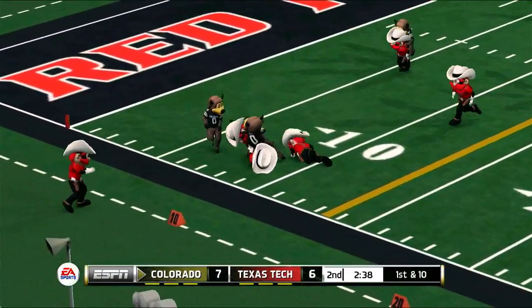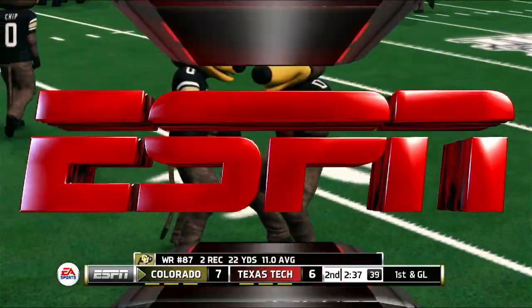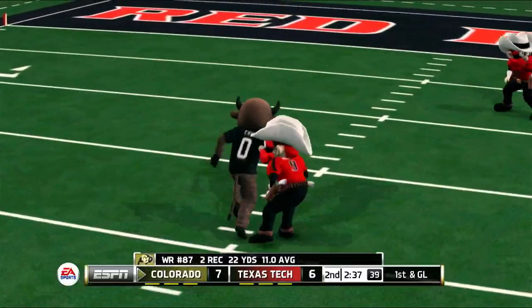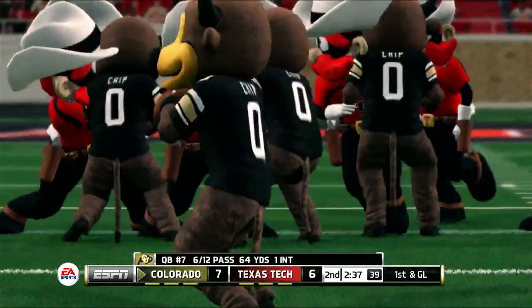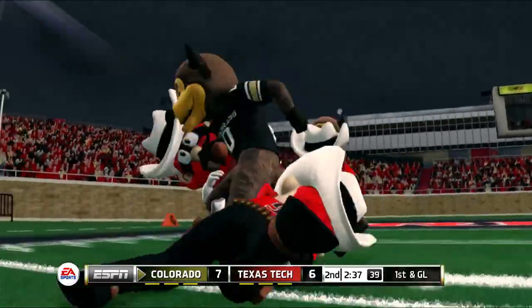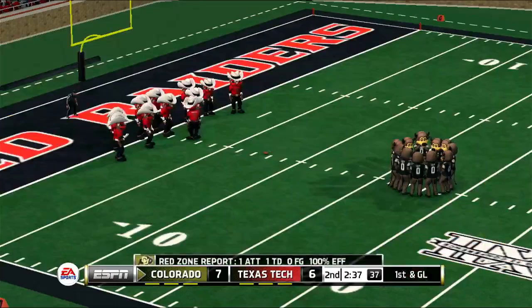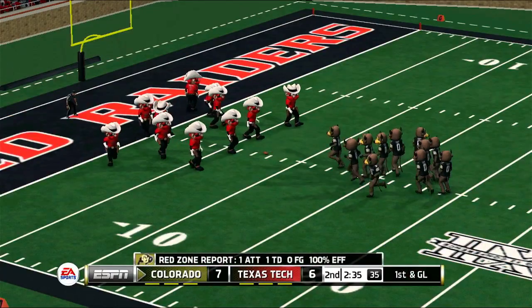He makes the catch and has a first down. What a play to set him up with a first and goal. That makes it first and goal. It's first down, and they'll be looking for 6 points here.